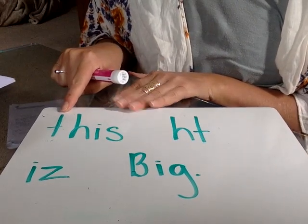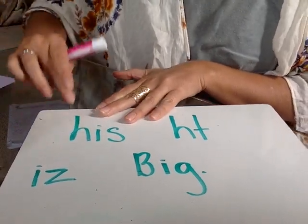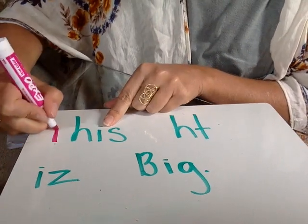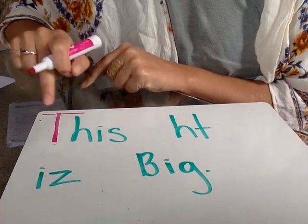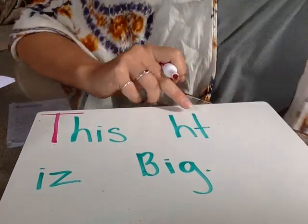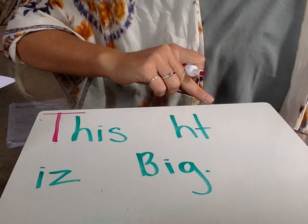So I'm going to start in the beginning. Oh, I'm noticing I have a lowercase T for the word this. So I'm going to go ahead and erase it, and I'm going to write my uppercase T, this. This is supposed to say hat, but instead it says hat, hat. So I need to stretch this word out. I need to sound this word out. Ready? Here we go. Hat, at, hat, at, hat.